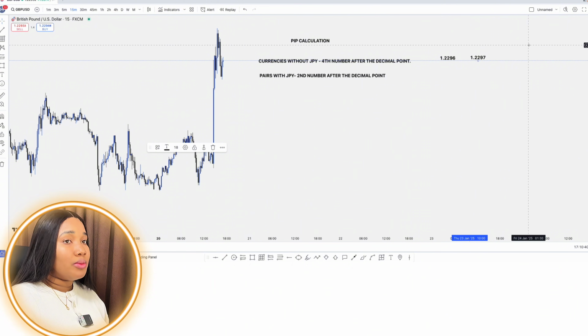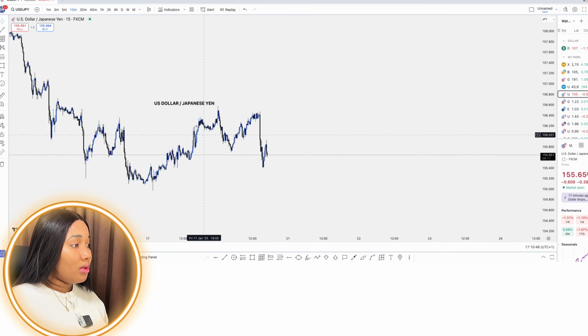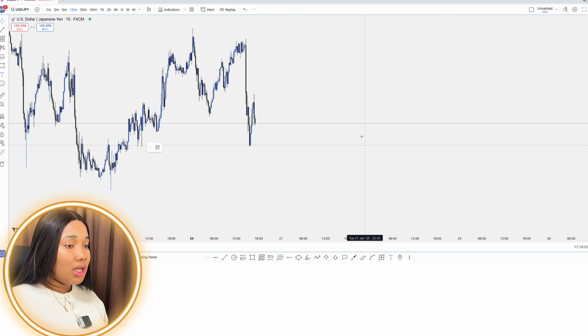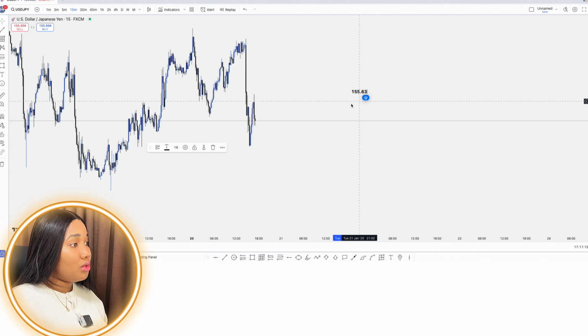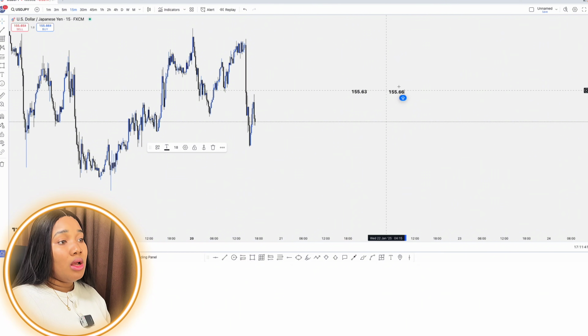Just like that. Now let's quickly go to currencies with JPY. Let's look at USD JPY. Now, if you check on USD JPY, you will notice the current market price, which is 155.630. So same thing is applicable to this one too, because we are starting our pip calculation from the second number after the decimal point. So we'll take away the last number, which is 0, and work with the first two numbers after the decimal point. So if the market should move from 155.63 to, let's say, 155.66, let's just leave it at 6.